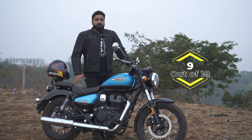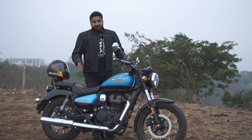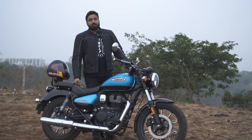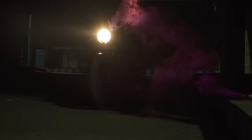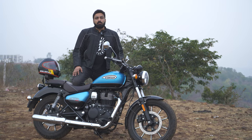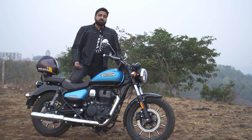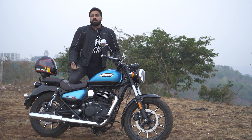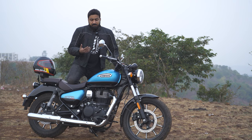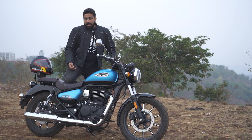So that was my review, guys, about the Meteor 350. Overall, I love the design, the color, it's fabulous. So yeah, I think that was it, guys. After 190 kilometers on this motorcycle, I simply love it. If my purpose is going on long tours across the country on a motorcycle, I would definitely have this one on my list, right? So I leave it to you.